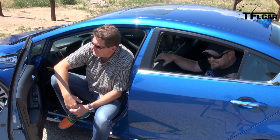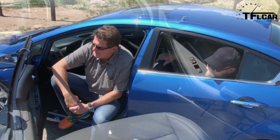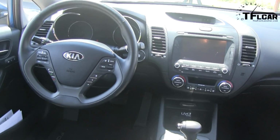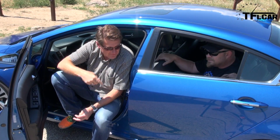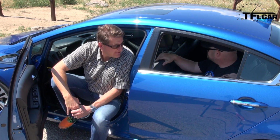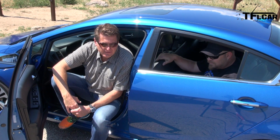Nathan, I like this interior. It's modern, it's elegant, not a lot of hard plastics. It feels more expensive, plus you get a lot of amenities, including heated and cooled front driver's seat. And back there, are there heated seats? Indeed there are. Do you have heated seats in your car? No, I don't. Not in the back.